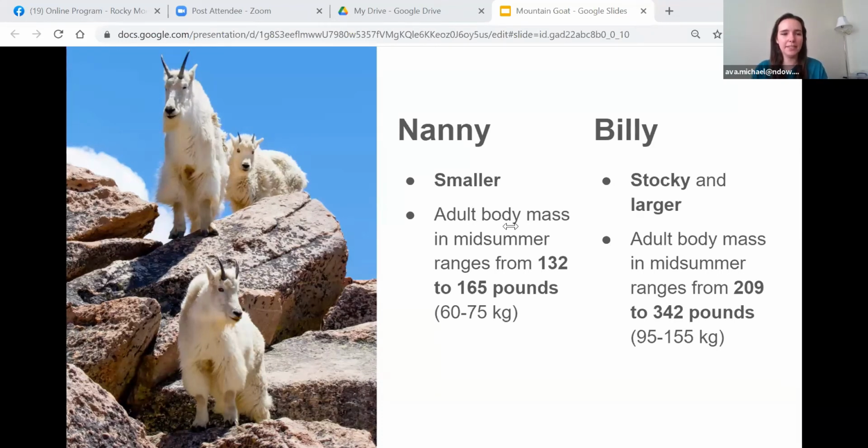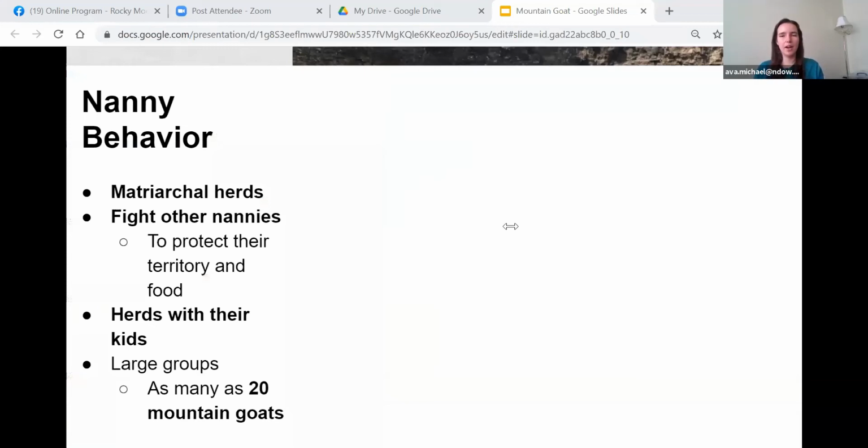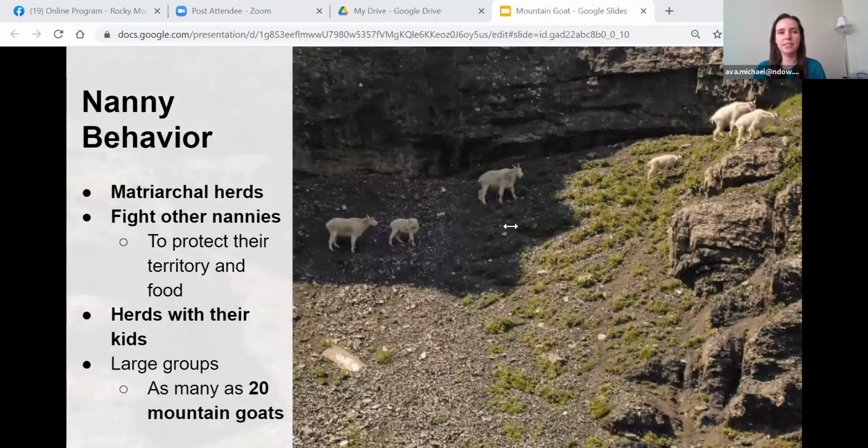So the adult body mass of a nanny in midsummer ranges from 132 to 185 pounds. And for billy goats, it ranges from 209 to 342 pounds. So for nanny behavior, this is also a great way of telling the difference. This is probably one of the better ways of telling the difference between the genders. So they do live in matriarchal herds. This means female dominated herds, except for during breeding season, which I will discuss more in a little bit.